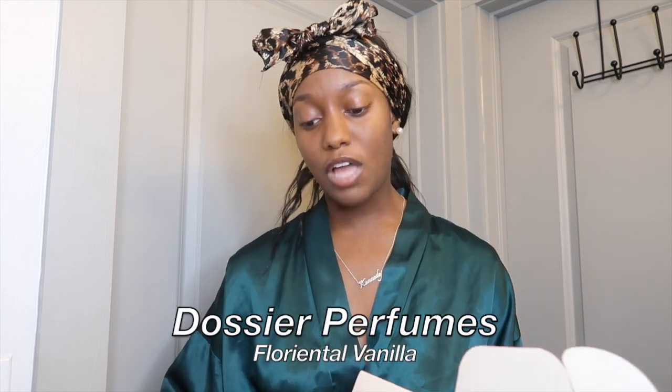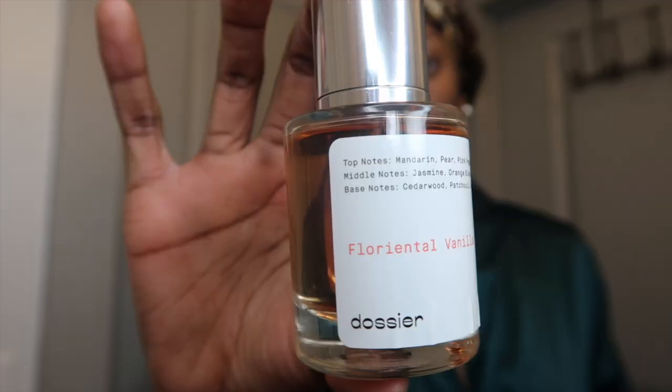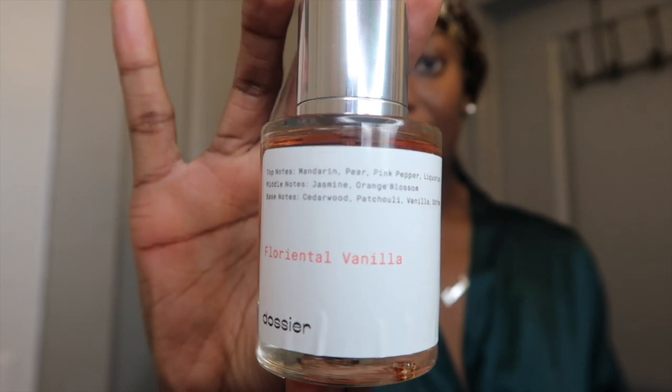So the first one is a YSL Black Opium inspired perfume. It's called Floriental Vanilla. This one is literally my favorite so far. One of my favorite perfumes is Black Opium perfume. I've never bought it just because I get the sample and I just wear it on special occasions. But now that I have my Dossier, I have a full-size bottle. So yes, this is what it looks like right here.